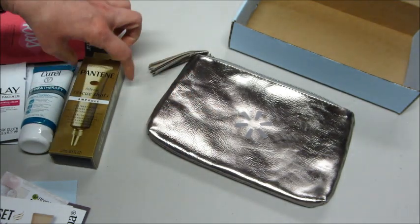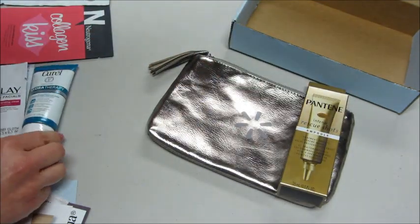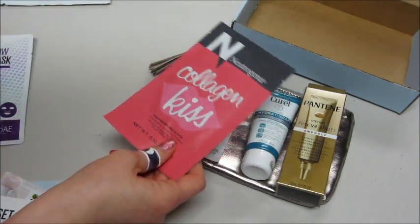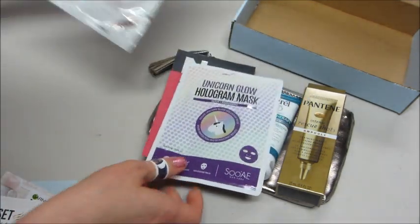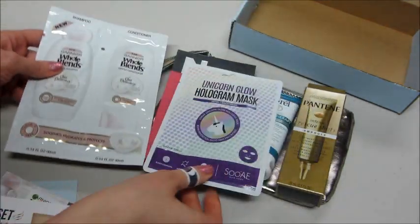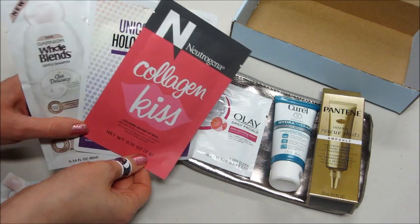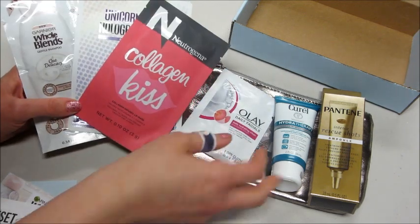So we got a bag, the Pantene, the lotion, a little cleansing cloth, collagen lip, face mask, foil packet of that. So for $5, I feel like that's a decent deal. Try some new products and have some good stuff that anyone can use, like lotion.